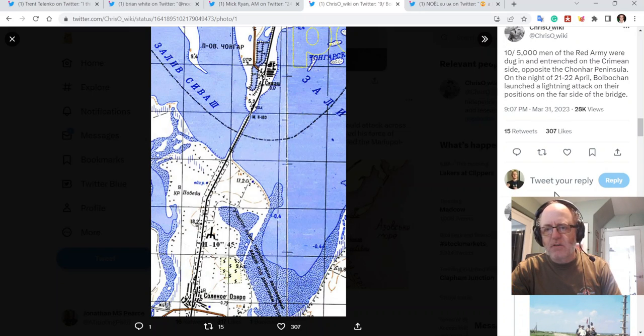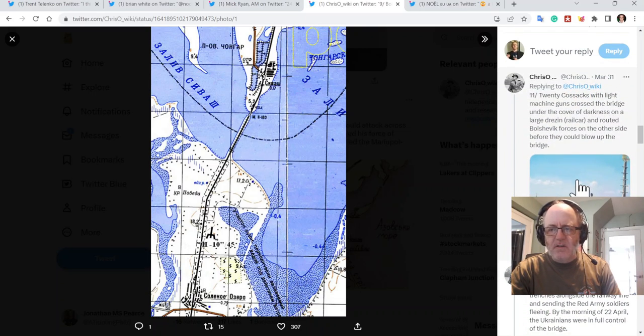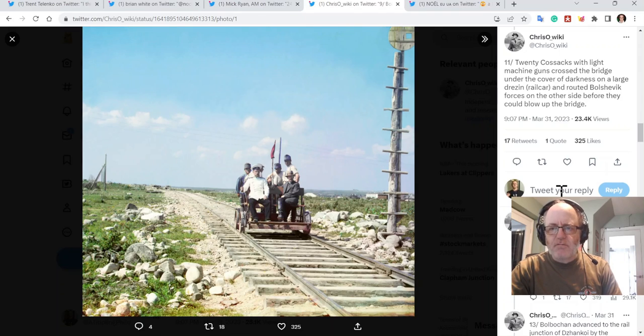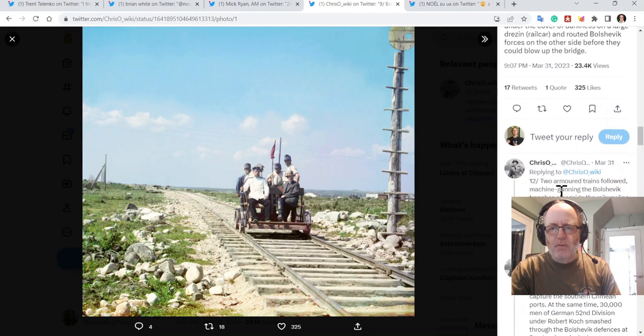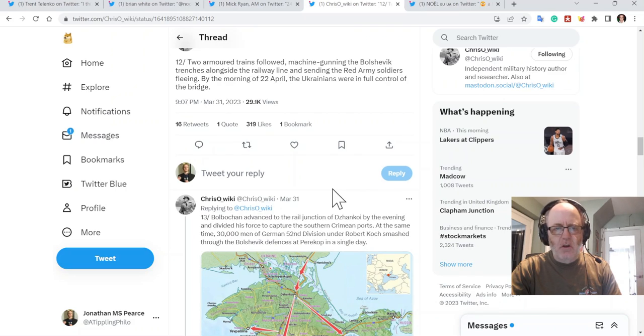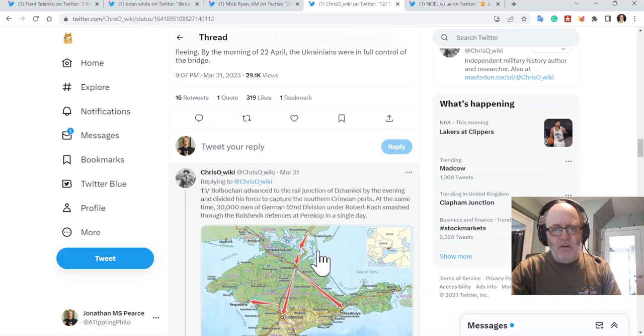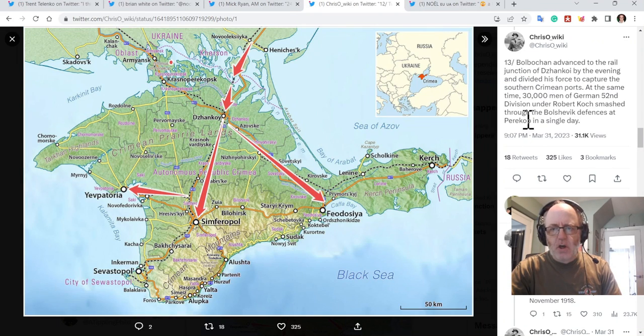On the night of the 21st to the 22nd of April, Bolbochan launched a lightning attack on their positions on the far side of the bridge. 20 Cossacks with light machine guns crossed the bridge under cover of darkness on a large draisine, or rail car, and routed Bolshevik forces on the other side before they could blow up the bridge. 2 armoured trains followed, machine gunning the Bolshevik trenches alongside the railway line and sending the Red Army soldiers fleeing. By the morning of the 22nd of April, the Ukrainians were in full control of the bridge.